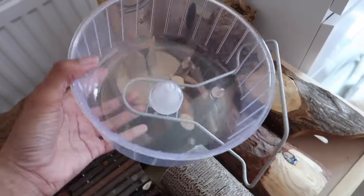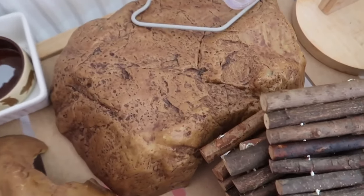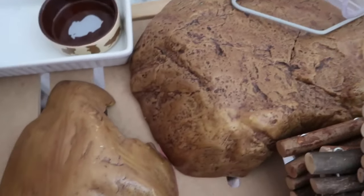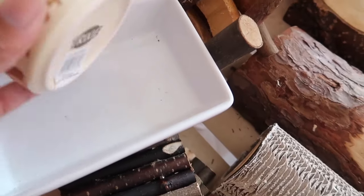We also have this wheel which I always use. It's from Pets at Home and it's 7.5 inches, I believe. We have this resin hideaway, which is another one of my favorite items, and then we have the smaller one here. So these are the two ceramic items I'm going to be using.